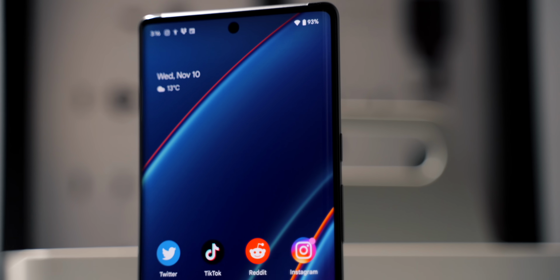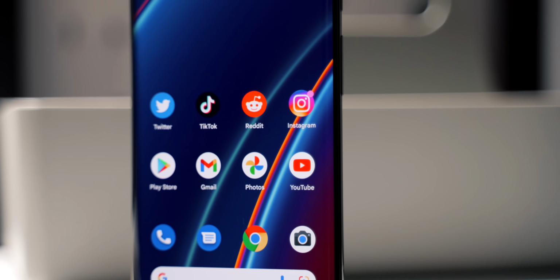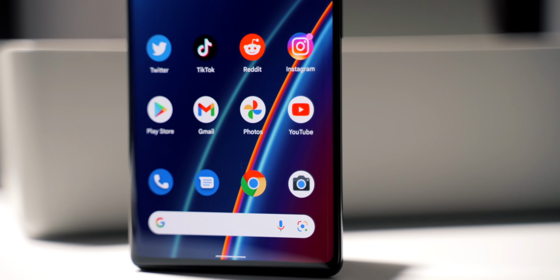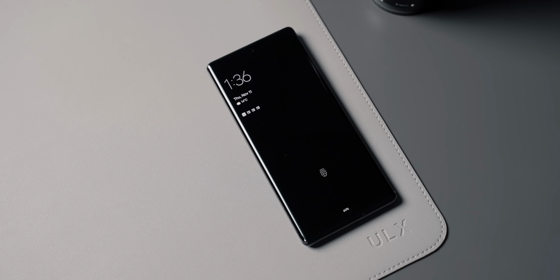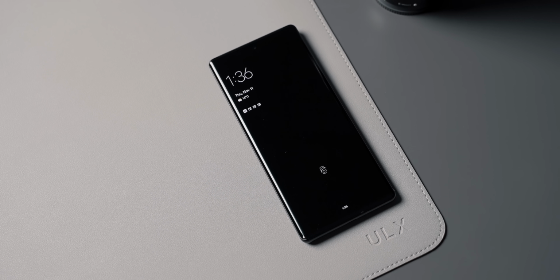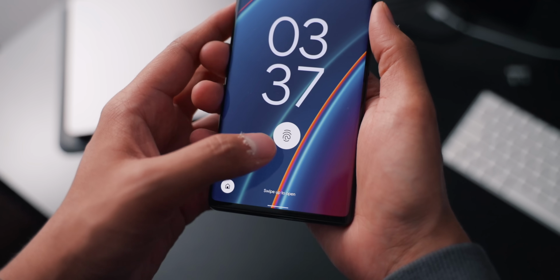I think the waterfall edges look really cool, it's nice, but I actually don't like them at all. When you're using the device, the edges are dark and there is some color shift. It's actually quite annoying, and I wish it was a simple flat screen. I do like the always on lock screen option. Being able to see the time and notifications whenever I glance over without having to pick up the phone is great.